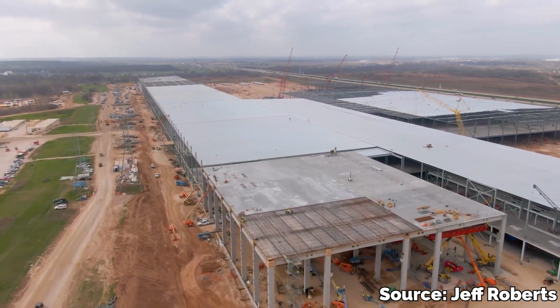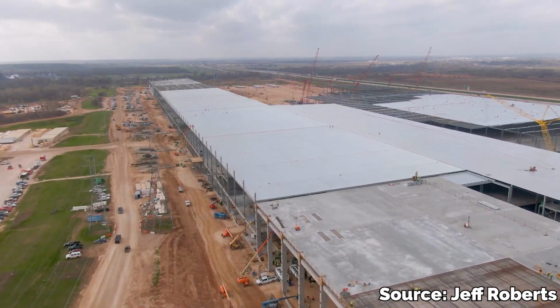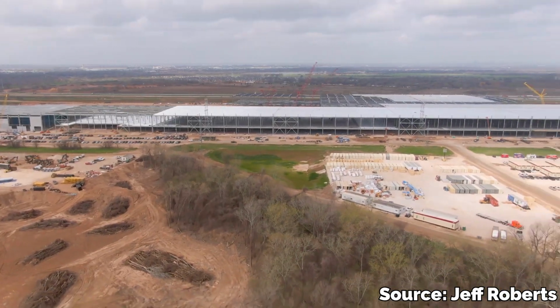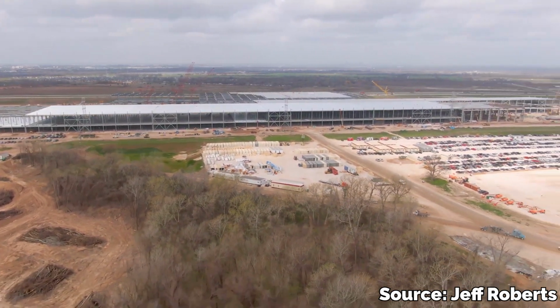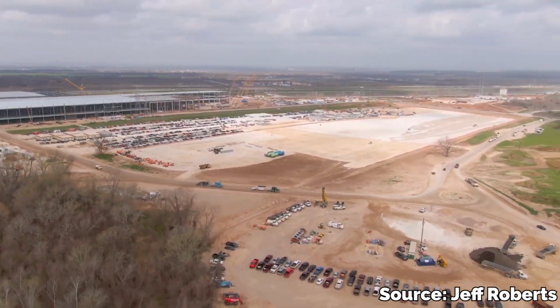In Jeff's video, we can see construction crews hard at work on the building structure and laying foundations in the ground. This also gives us a really interesting bit of context for the location of the Gigafactory. For some reason, I always pictured it as being out in the middle of the desert or something, but it's right next to a major highway and lots of forest and a kind of suburb around the area.